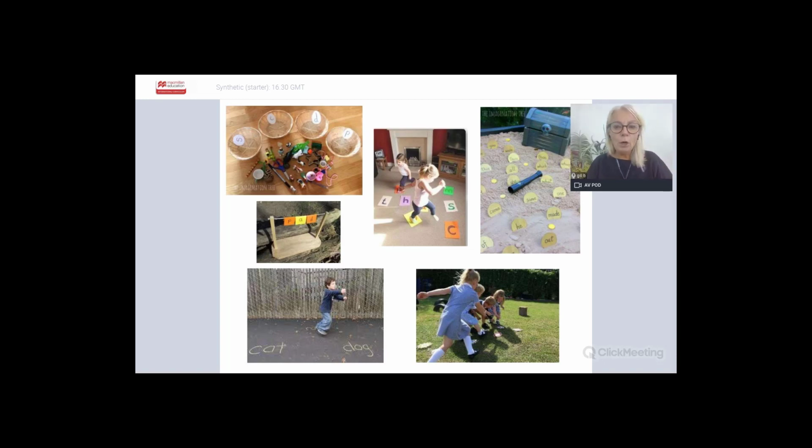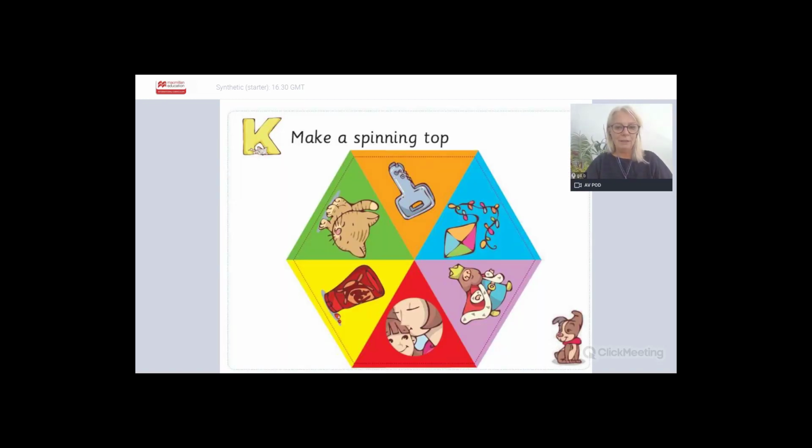It's easy to become over-elaborate and do things that take up too much time when the curriculum is already packed. So we have to be realistic about how much we can fit in the time available. But they are young, they do need to be involved and active and engaged. So let's have some fun, but not too much.